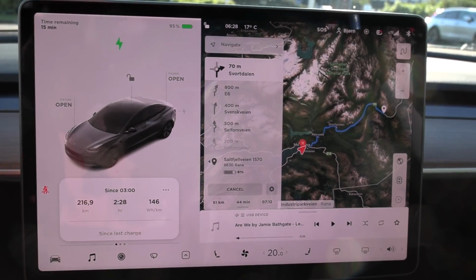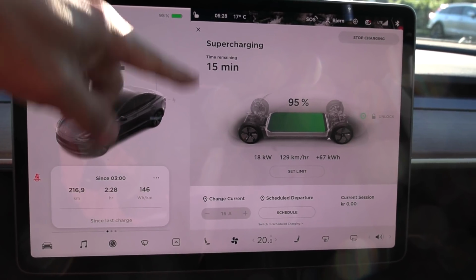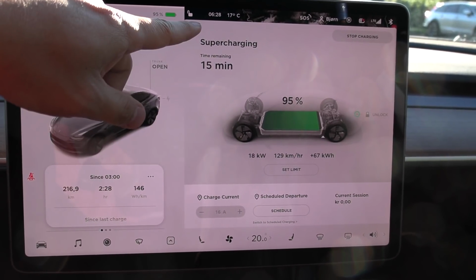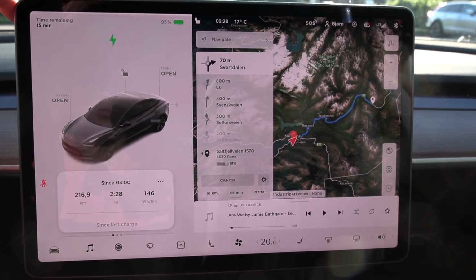All right, we've been here exactly 1 hour. Yeah, after 1 hour, we are now at 95%. We're getting only 18 kilowatts. So, whatever. I took a long break here. I went to the restroom, everything.